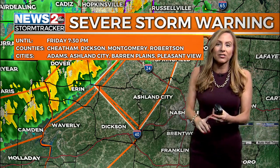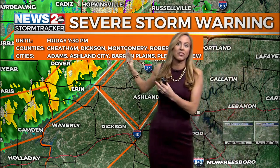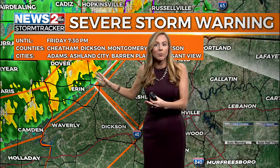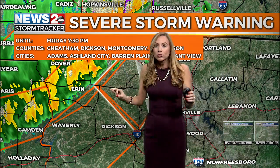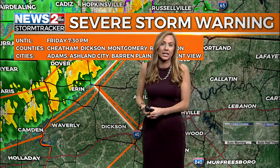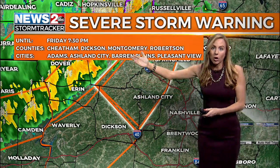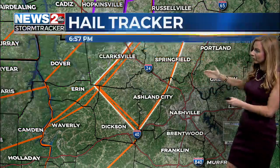For Cheatham, Dixon, Montgomery, and Robertson County. And these wind gusts are nothing to sneeze at. They're 60 to 70 mile per hour wind gusts. They're putting down trees everywhere. There's hail with this. The hail's been doing a lot of damage. We've heard reports of boats going under in Kentucky because of the hail. We've had a lot of tree damage reported, and this is all headed towards you folks next, so I just want to let you folks know that.